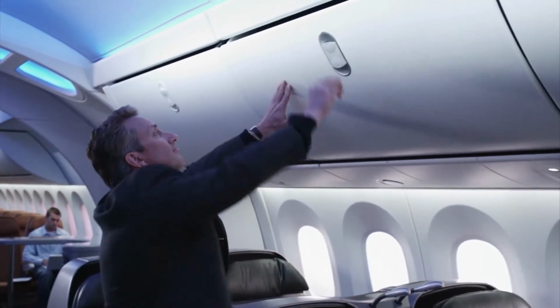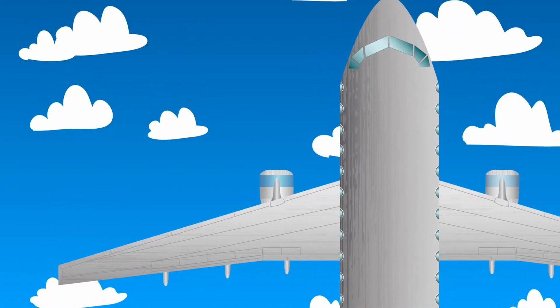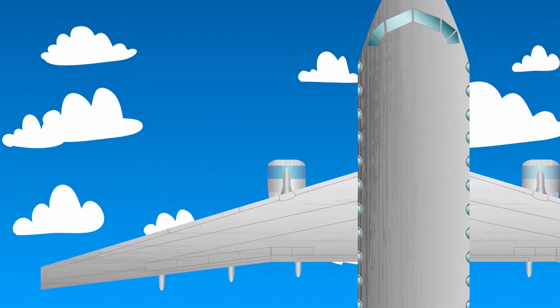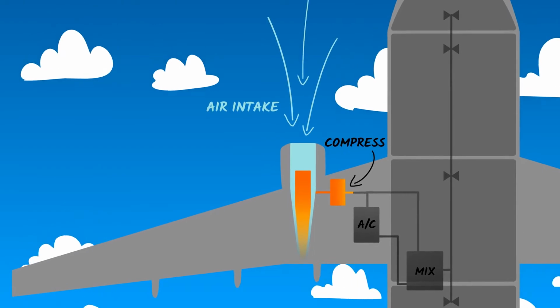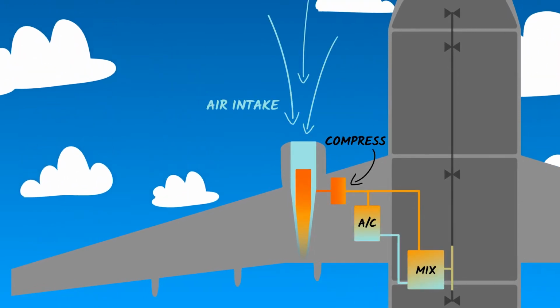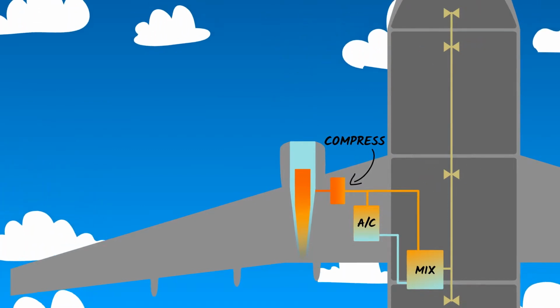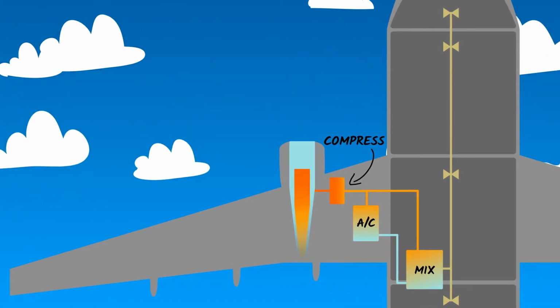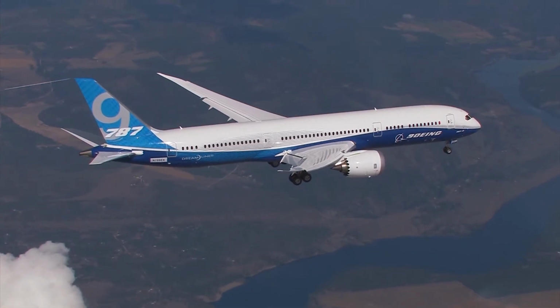In order to change the thin air into breathable air, most planes use a step-by-step process. You suck in the outside air, you compress it, and then it gets hot, and then you cool it, and you mix it with other hot air or other cold air as necessary to meet the temperature that people want in the cabin. So there's a lot happening to the air inside airplane cabins.